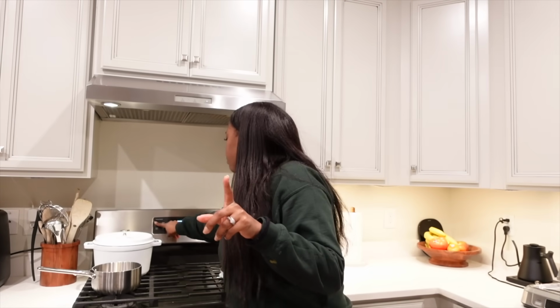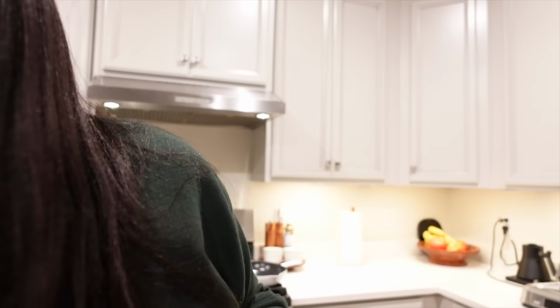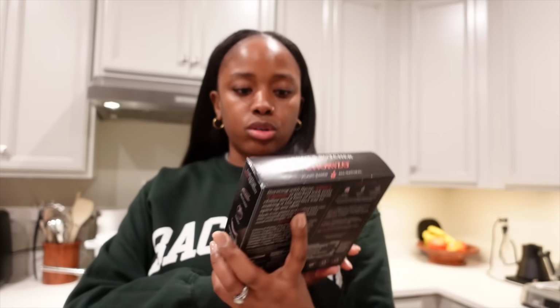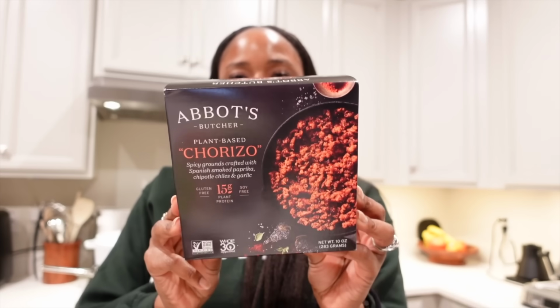I'm about to cook up the plant-based meat as well. Oh, I need to preheat the oven. Putting the oven on 400. This is the one that I'm using. I showed this when I did the grocery haul, but it's Abbot's Butcher, the plant-based chorizo. I'm gonna cook this up, also cook up my refried beans. I'm gonna cook the main ingredients on the stove, but then they're going to be baked crispy tacos.